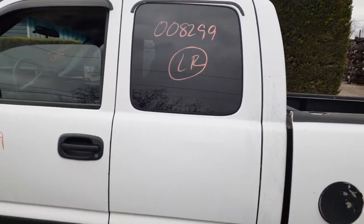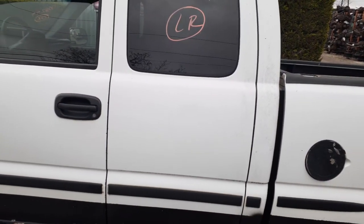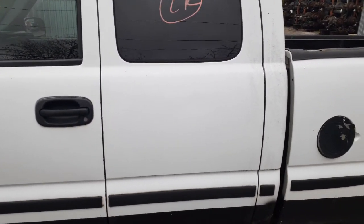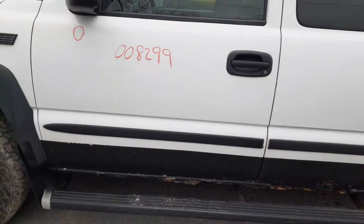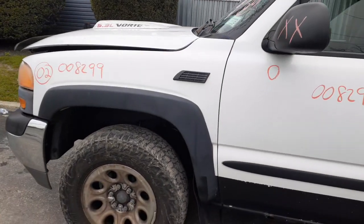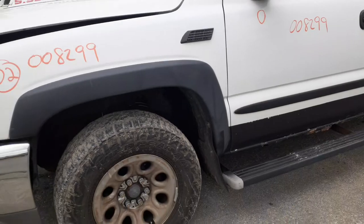Left rear door glass, privacy pop out, door is no good. You do got the inside door handles on both doors, the ones that open inside and also the ones that open up the doors. Here is your left side door, same thing, manual window, manual locks. And the same thing with your left side fender. Okay, nice clean fender with the flare.